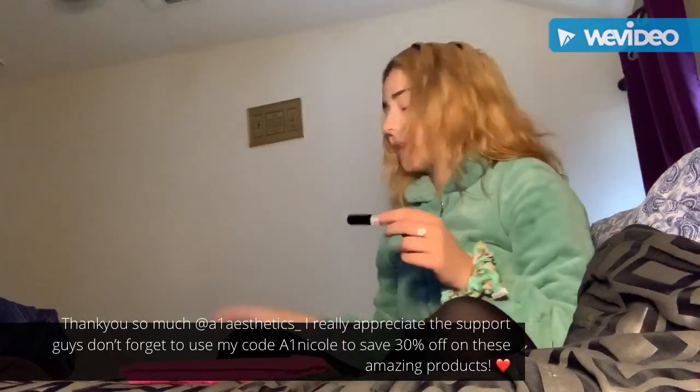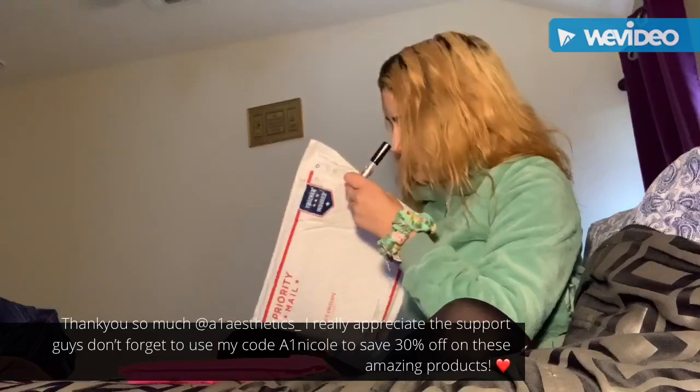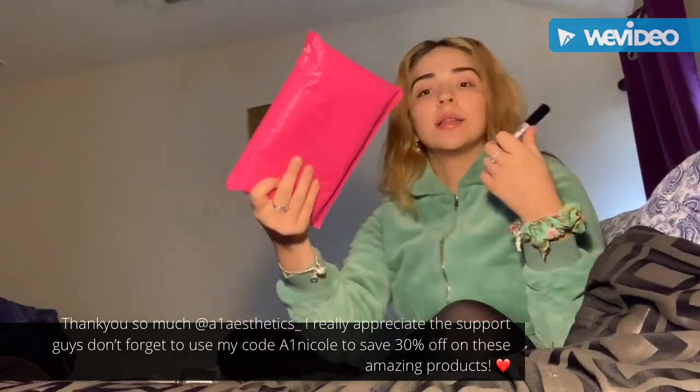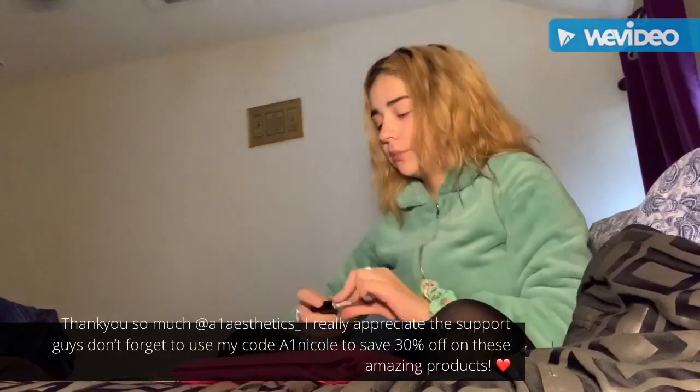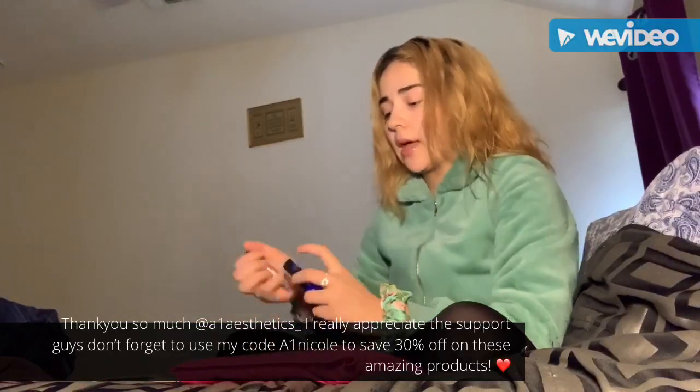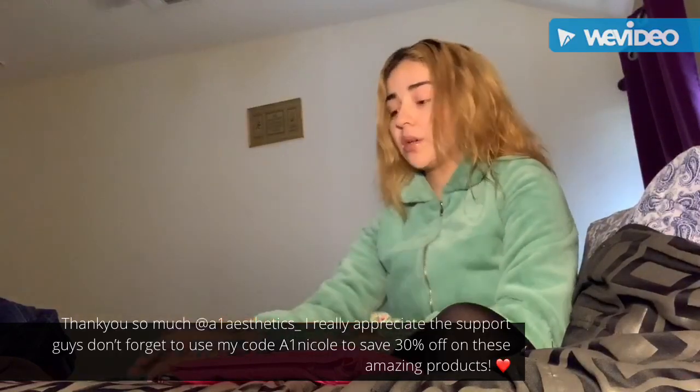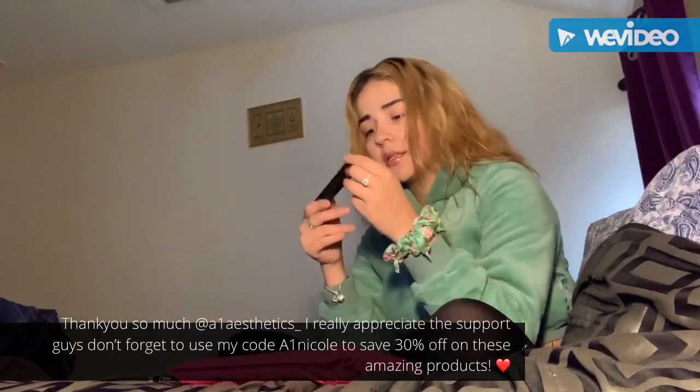I really like how they had this one package, and then they put this extra, because probably it's fragile. So I like that it's very secure packaging. I like the name of their brand, A1 Aesthetics.